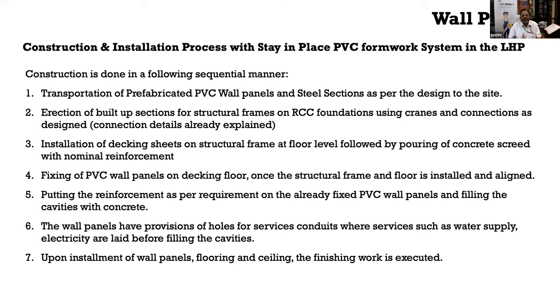These panels come up to a storey height, and each 300 mm wide panel is put side by side, with a tongue and groove system. They can be simply slid one over the other to create an entire wall. These wall panels have pre-punched holes, which are used for providing service conduits for electricity, water, and plumbing. Because these are hollow panels, depending upon your requirement, you lay the vertical and horizontal reinforcement and do the concreting, which may be lightweight concrete or another concrete.